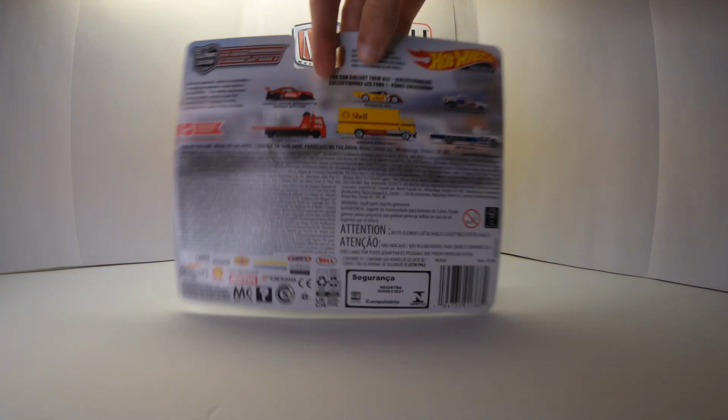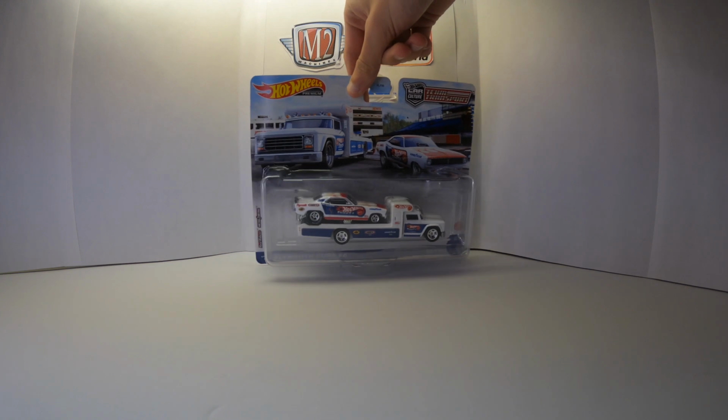But I believe this was last year, right? The Skyline, what was it? Mountain Drift Skyline was 2022. So I'm so surprised that I saw this. Like, I've been wanting to get one of these Funnycars for the hidden feature that it has.